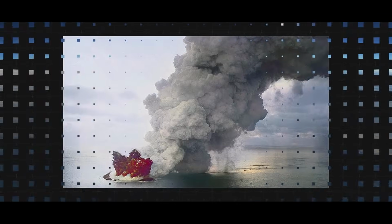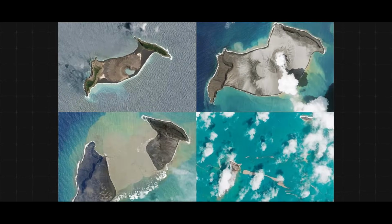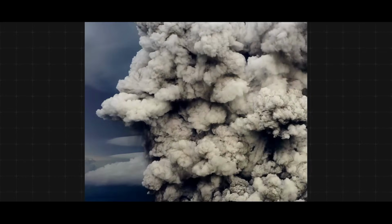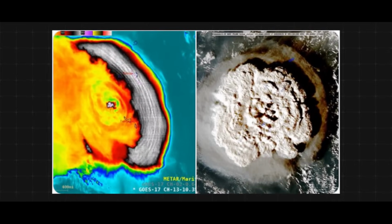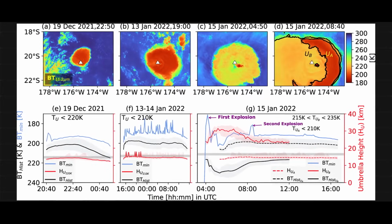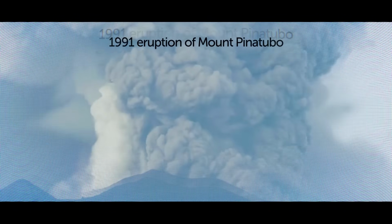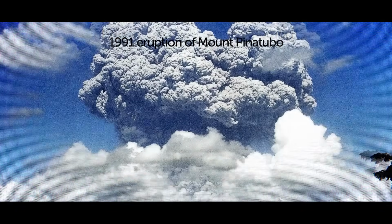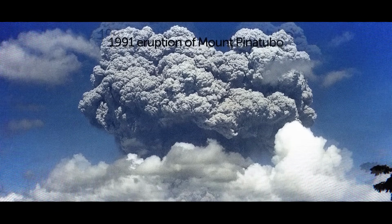In fact, the Tonga eruption is the most well-recorded blast of its kind in recent history. Scientists had lots of tools to study it, like satellites that took pictures from space and sensors that listened to the vibrations and movements in the Earth. There was a similar eruption in 1991 at a volcano in the Philippines, but back then, they didn't have as many advanced tools as they do now to study it closely.